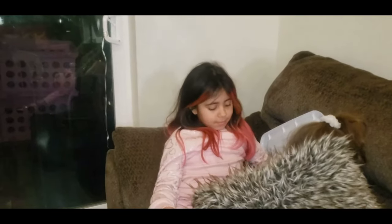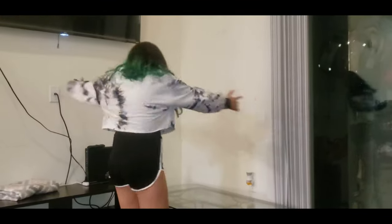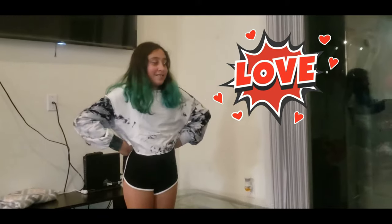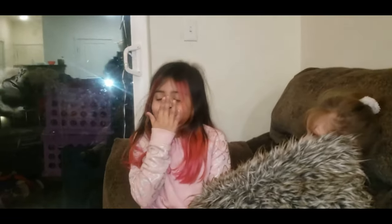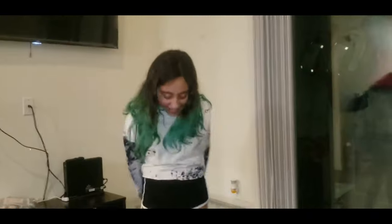Ready? Here comes Marisol! Woo! I like it. It's so nice and beautiful. Okay, and these two are from Shein. What do you rate this? I keep forgetting to press the button. Okay, what do you rate it? Can I have your shorts? No. What do you rate it? No, I'm not ready. Okay. I rate it a 10.